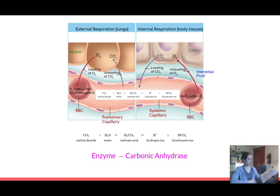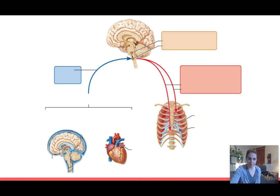CA. And you're going to write that just underneath your picture here. You don't have to write the formula again. You have it hopefully twice in that picture. But it at least is going to show you that it doesn't happen automatically, but there's a very, very important enzyme that we have that does that conversion for us so our body doesn't stay acidic.